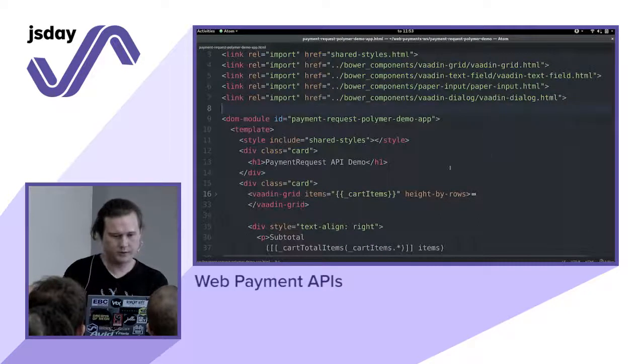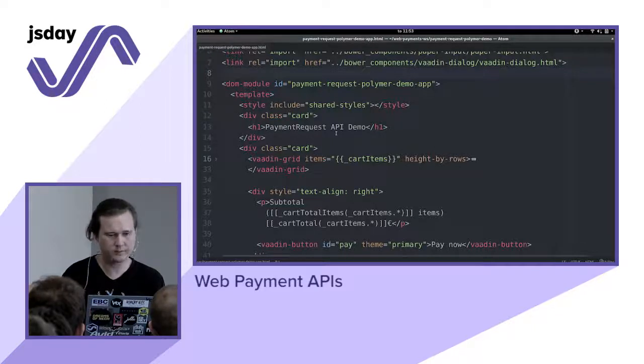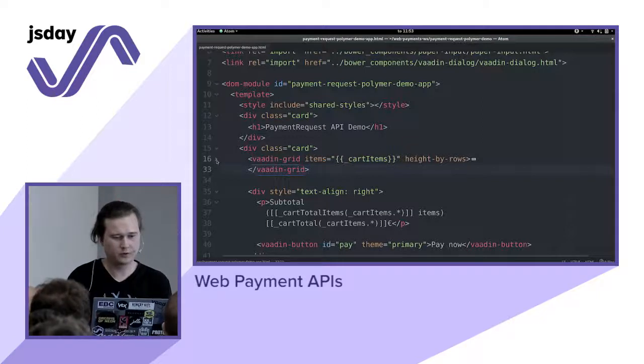So what I'm going to show you here is a simple web components Polymer-based application that uses the web Payment Request API. Here we have a bunch of items in our demo cart and a submit button. These are using the mentioned Vaadin components.